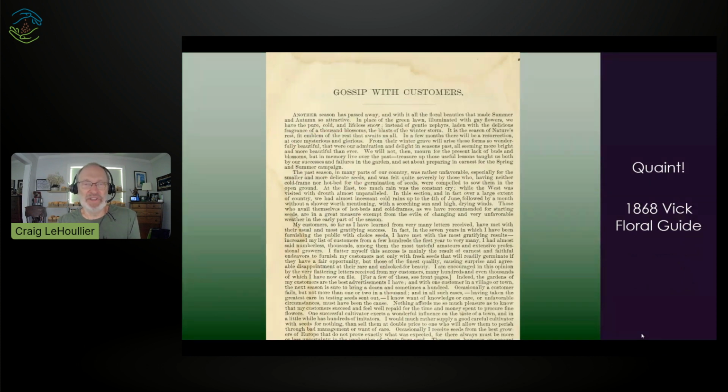Now, I'm just going to read a few sentences out of this first paragraph. "Another season has passed away, and with it all the floral beauties that made summer and autumn so attractive. In place of the green lawn, illuminated with gay flowers, we have the pure, cold, lifeless snow. Instead of gentle zephyrs laden with the delicious fragrance of a thousand blossoms, the blasts of the winter storm." How can you not love that?